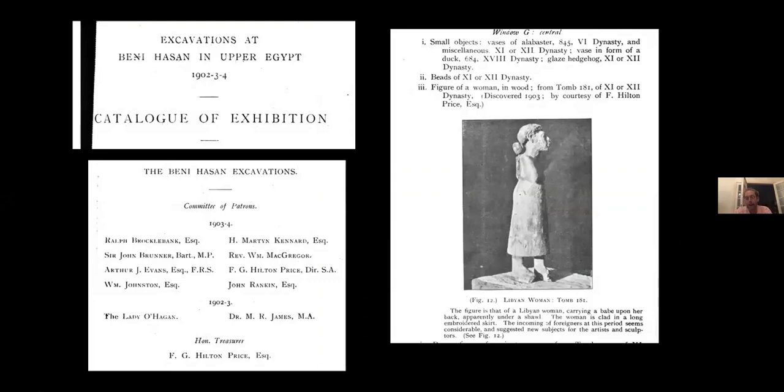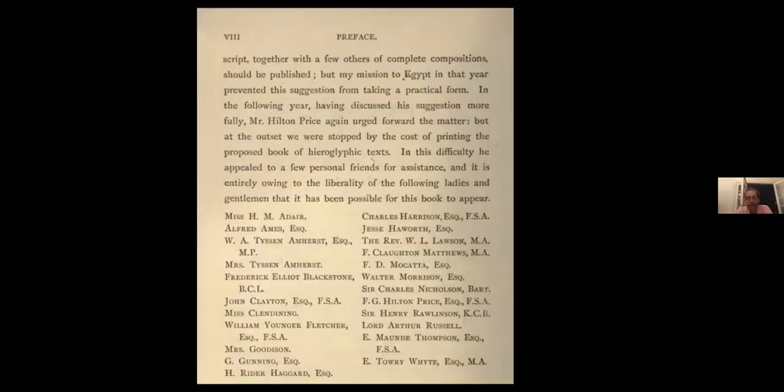He set up and hosted a hieroglyphic reading group, which the young Wallace Budge tutors, and he organizes subscriptions to defray the cost of turning Budge's transcriptions into a book. There he is. You can see other names, Tovey White, Jesse Howarth, Lord Amherst, Mrs. Goodison, Rider Haggard. And this seems to be a family passion.